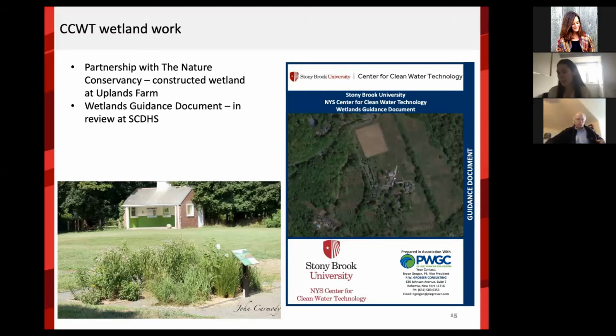In addition, the center has worked to create a constructed wetlands guidance document, which is intended to provide guidelines for the design, installation, operation, and maintenance of wetland systems on Long Island. This document is really geared towards engineers, installers, and maintenance providers. And much of the work that I'm going to show you today really went into informing the development of this guidance document.